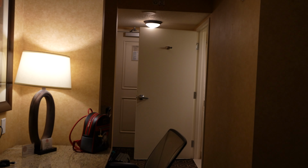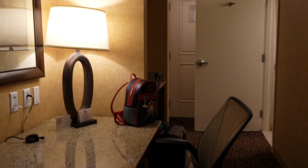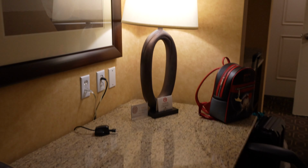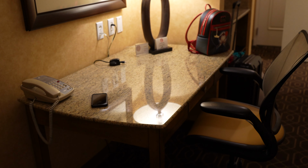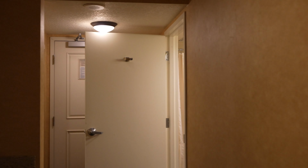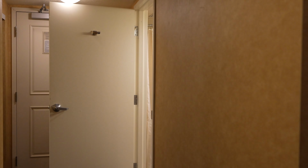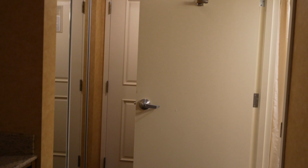The TV looks like about a 30-inch, but if you're staying this close to Disney, are you really coming here to watch TV? Let's be honest, you're probably going to be at the parks. I do like the desk area. It's pretty nice, kind of generic. Amber! Huh? Where are you at? I'm here. I kind of don't want to talk to you in the bathroom. It's kind of weird.